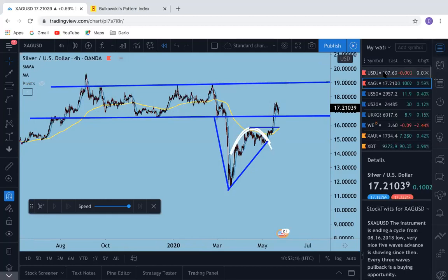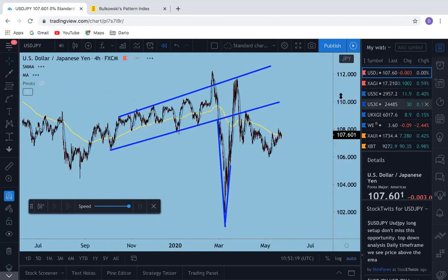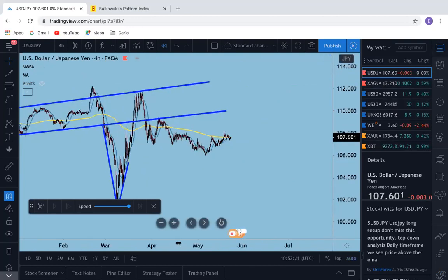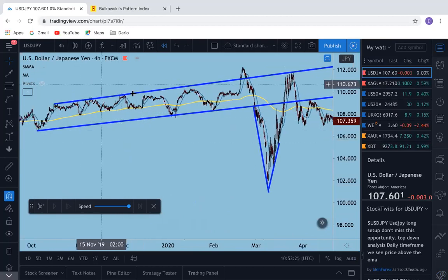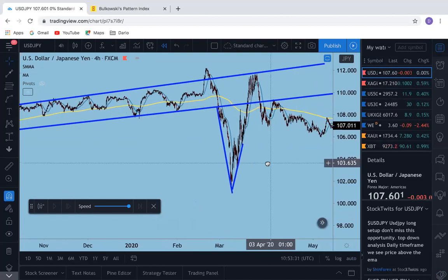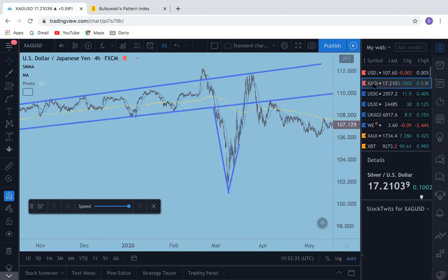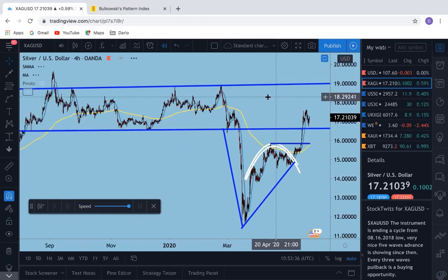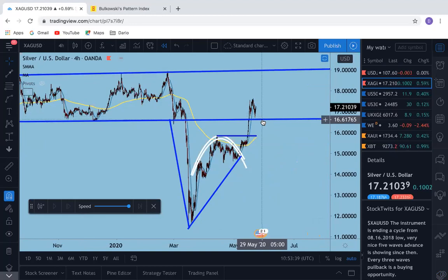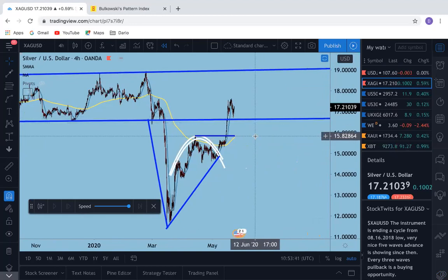So this is the first example we just showed. This is USD/JPY. So horizontal range, all right, V bottom, hits the top of the diving board and rejects. So silver is looking to do the same thing here. We just need to hold this blue area as support.